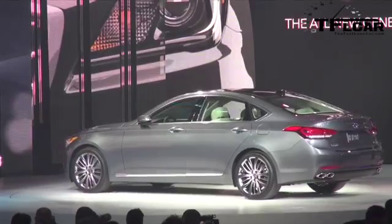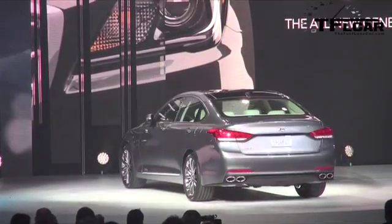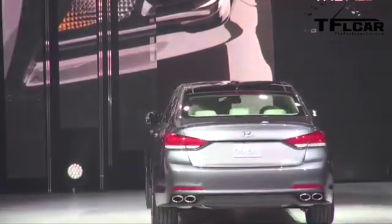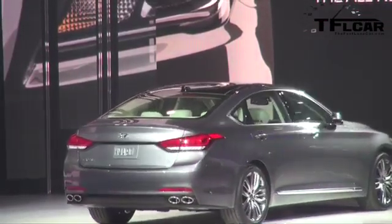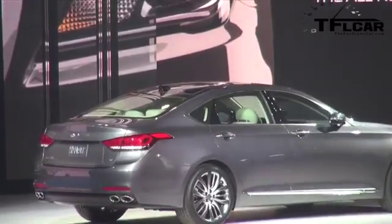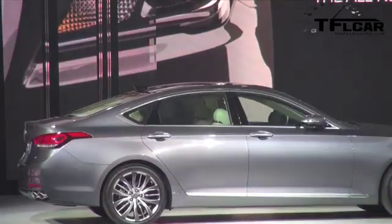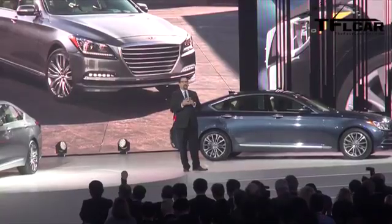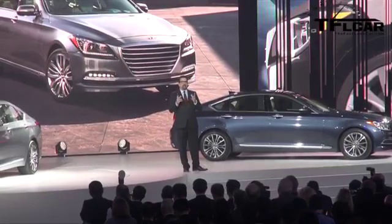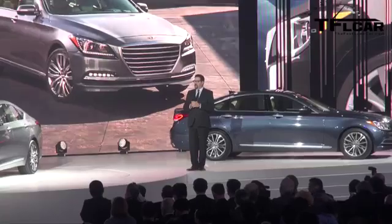Our new hexagonal grille stands up proudly in front, giving Genesis a commanding presence. It accents the long hood and the powerful engine underneath. The lines of the all-new Genesis are simpler, bolder, and more precise, like this sharp crease that accents the low-slung proportions. And to share some of the highlights, I'd like you to please welcome the Vice President of Product and Corporate Planning, Mr. Mike O'Brien.